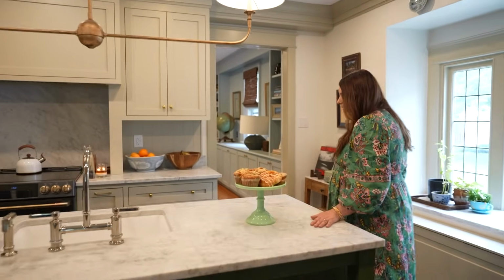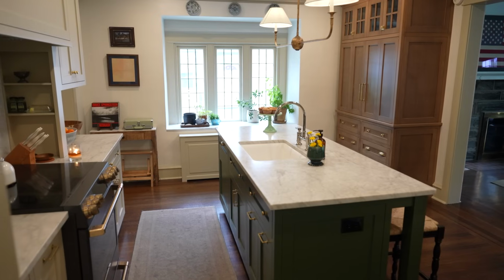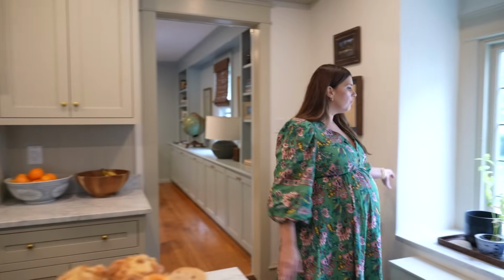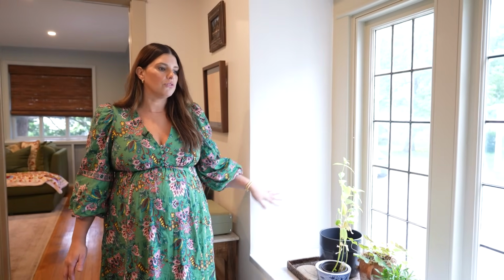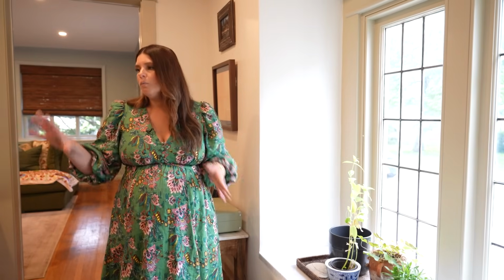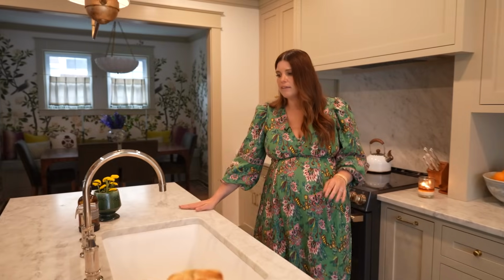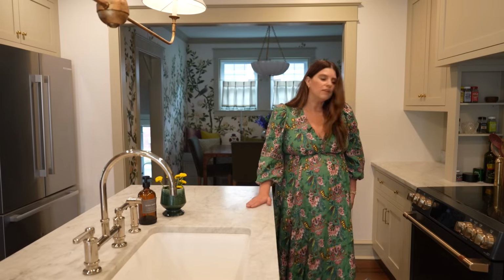So we wanted a big island, knowing that our kids would gather here for snacks and meals after school. So we did the big island. Our only option was to put the sink in the island just because of layout space-wise. Again, we have leaded windows over here in this area too. So we couldn't raise this to keep the integrity of the windows. So we knew that we weren't going to get any sort of sink with a window view. So we transitioned it over to the island. We still have a pretty large size island to have snacks and food and stuff like that. So it didn't feel like it was taking up too much space for us.